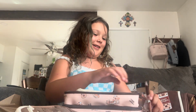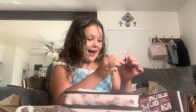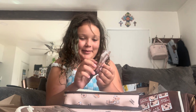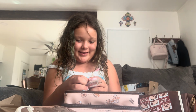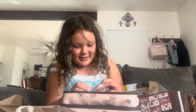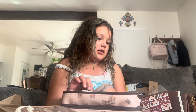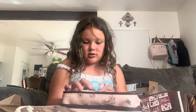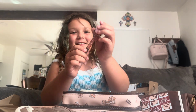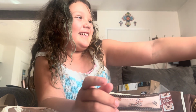Mom. Look at the way. Let me open it. I cannot believe this. It's a peach. It's a cootie peach. I'm gonna give one of these to Eleanor. I have one. So good. So cute. You want to feel it?